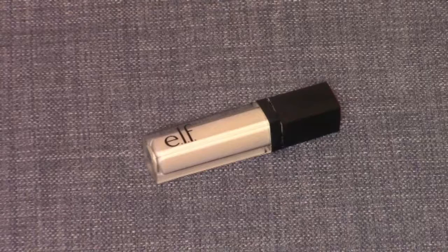So this one I only use on like touching up kind of areas, but it is really nice. It's very blendable, very opaque, so it goes on really nice, blends really well. I really like this one. I just wish they would come out with some more colors. So E.L.F, if you're listening, hopefully some new colors in the future. Just have a wider shade range.